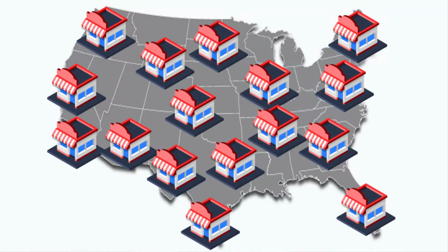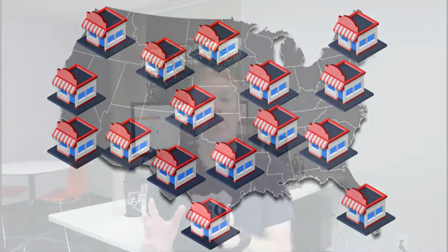Which hosted VoIP services are best for large retail organizations? Well, there's dozens of hosted VoIP service providers. I'm not telling you anything you don't already know. But which of those are best for companies with a lot of retail sites? There are certain service providers who are better suited for that type of organization.